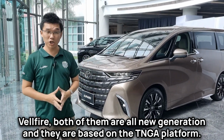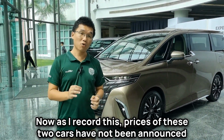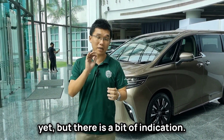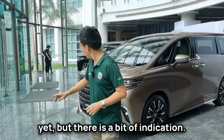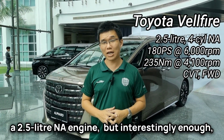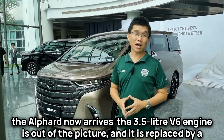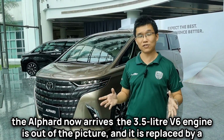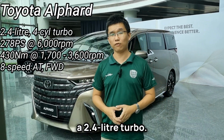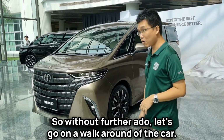Both of them are all new generation and they are based on the TNGA platform. Now, as I record, the prices of these two cars have not been announced yet, but there is a bit of indication. The Vellfire over there is powered by a 2.5-litre NA engine, but interestingly enough, the Alphard now arrives without the 3.5-litre V6 engine. It's out of the picture and it is replaced by a 2.4-litre turbo. So, without further ado, let's go on a walk around of the car.